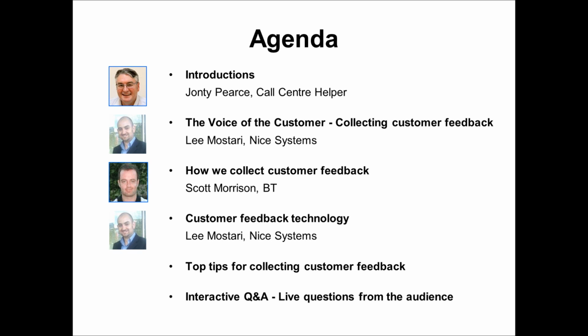Then hopefully we'll be joined by Scott Morrison from BT. Scott's got quite an impressive presentation on what they've been able to do in terms of changing their whole emphasis on collecting customer feedback, and has got some pretty impressive results for that. They've certainly gone forward and presented that for a number of awards, which is very good.